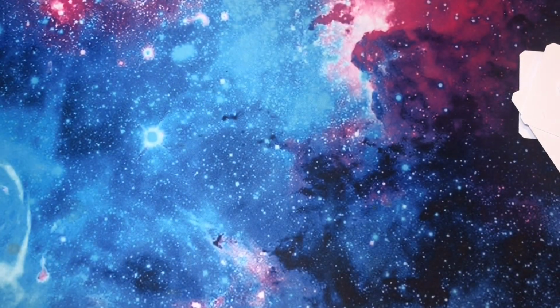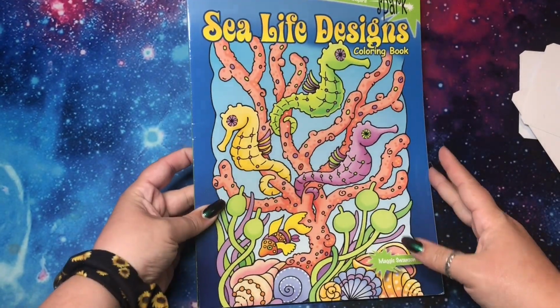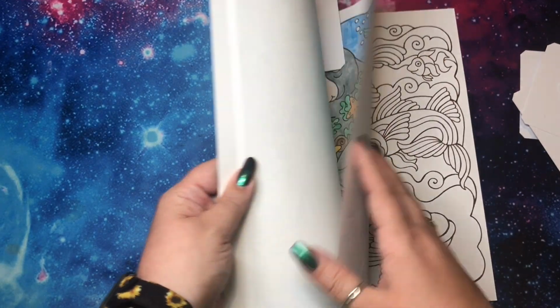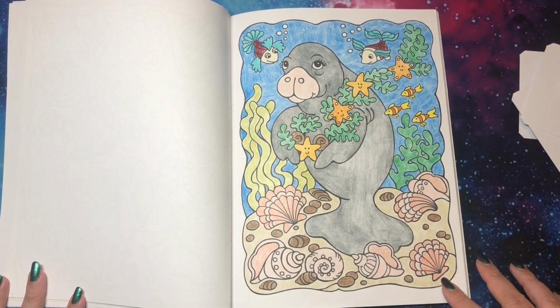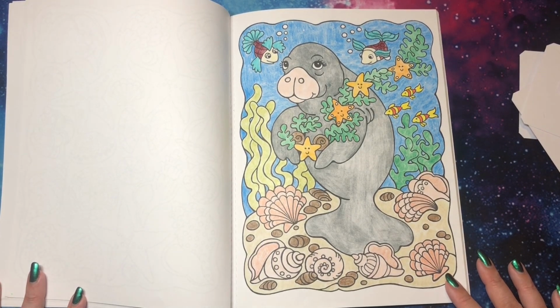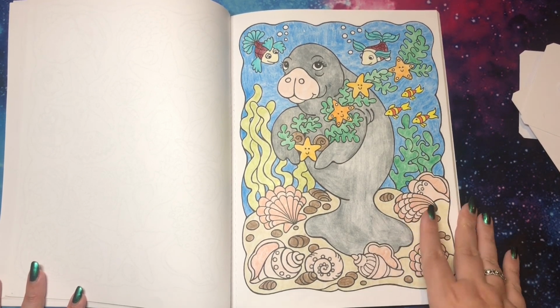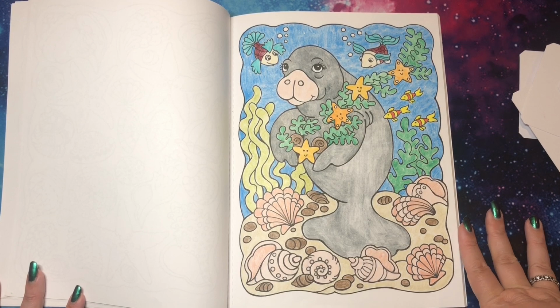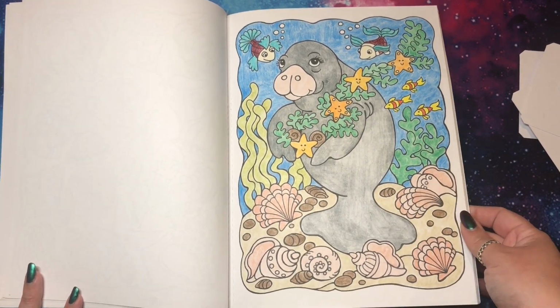So now I have some Dover Spark books. This is Sea Life Designs by Dover Spark, and I have only 1 completed, but a few WIPs in here. This is one of the books that I have brought with me on cruises, and I just bring Crayola Twistables. I don't know why. This is a cruise book for me. I guess I'm like, ooh, I'm on the water and I'm coloring fish or something. But this is my walrus and I love him.